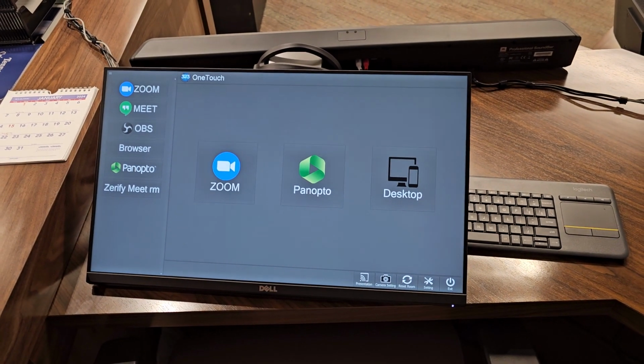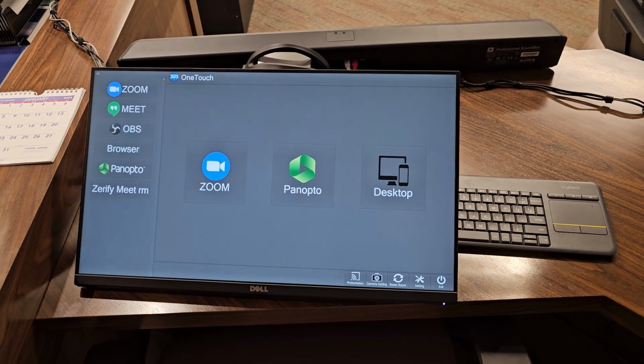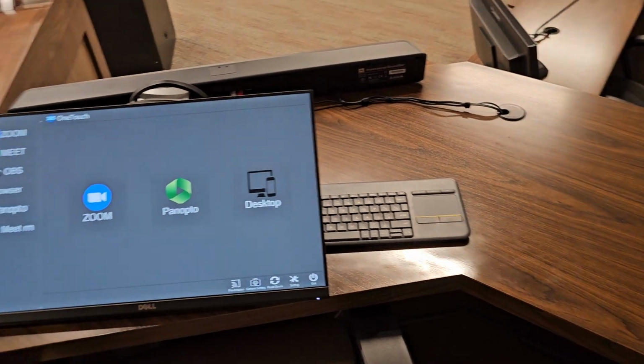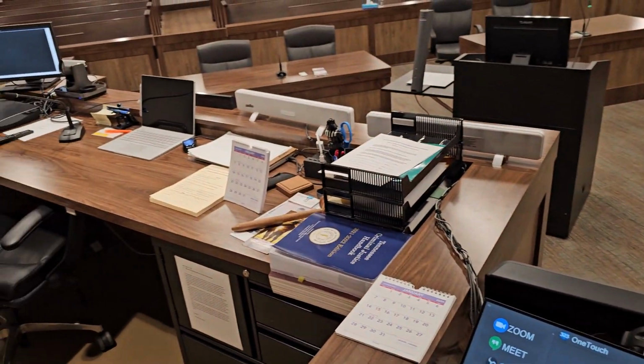This is a fully NIST compliant AV system on Windows. It's fully compatible with AI, VR, and AR.